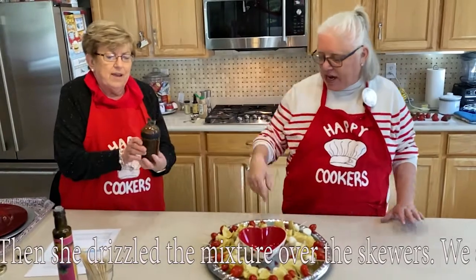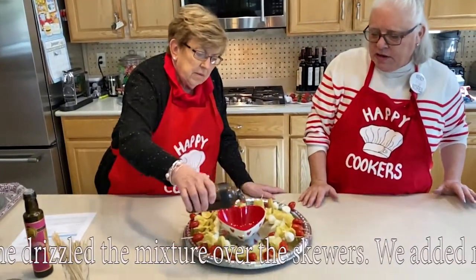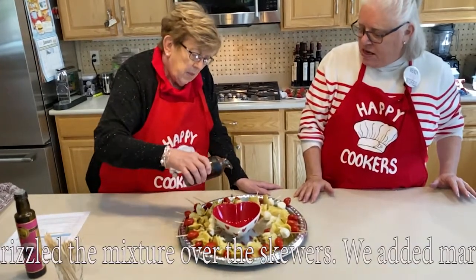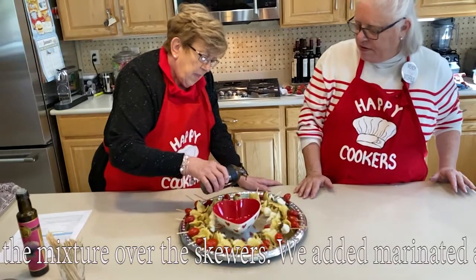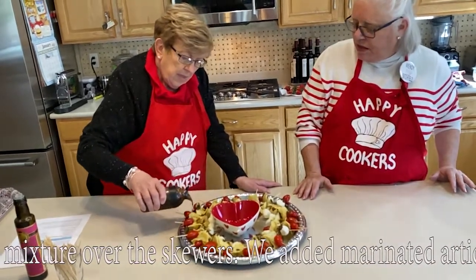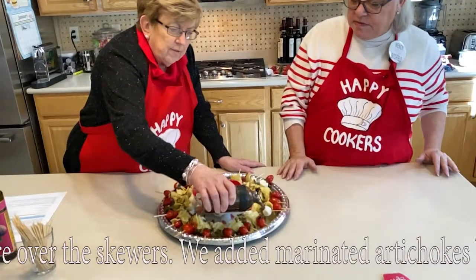All week. Okay, so Charlene, you want to drizzle it all over, and get up close to the tomatoes on the second round. There you go. Balsamic vinegar and pesto. The only 2 things in here.